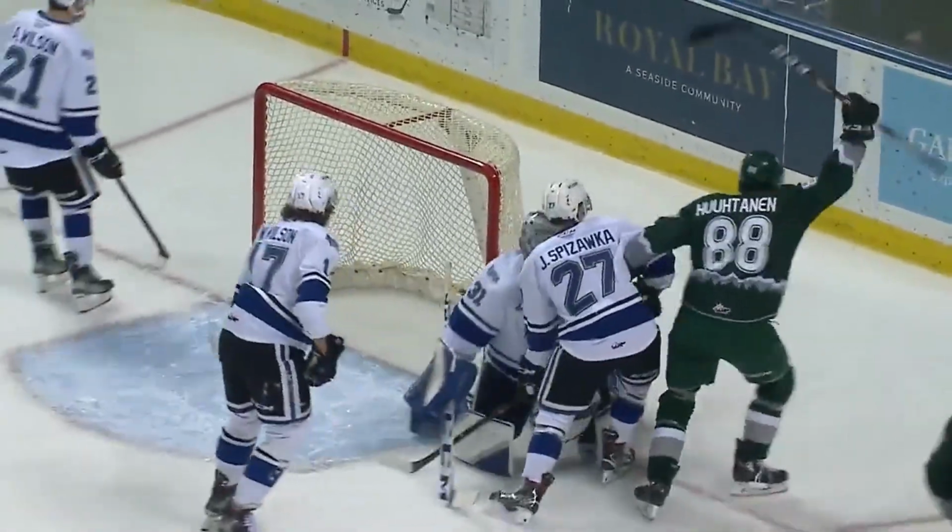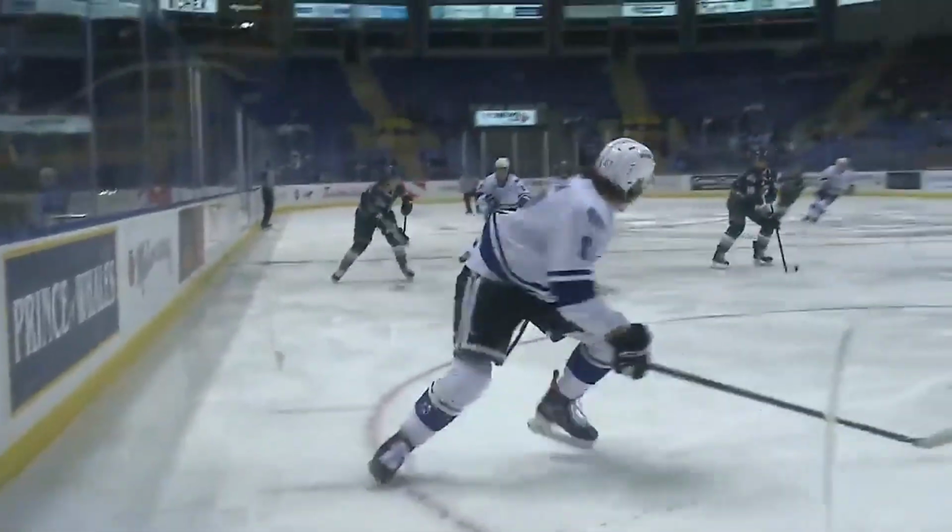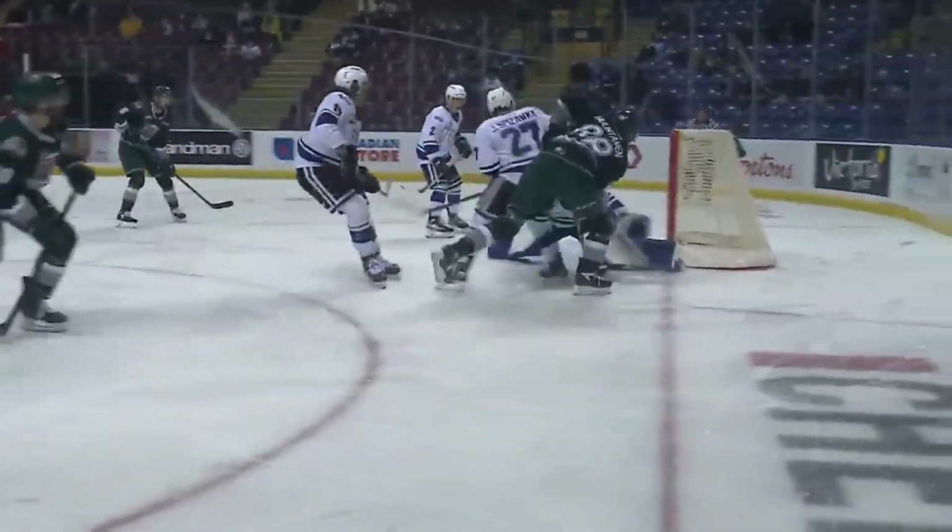Puck's in the Royals zone. Why Wilson just took a hit from the big man Huuhtanen, who's slapping his puck forward. Campbell gets a shot. Rebound. Huuhtanen scores. Pops it in after Palmer made the save on the original drive, and you could hear Huuhtanen slapping his stick all the way up into the broadcast booth.